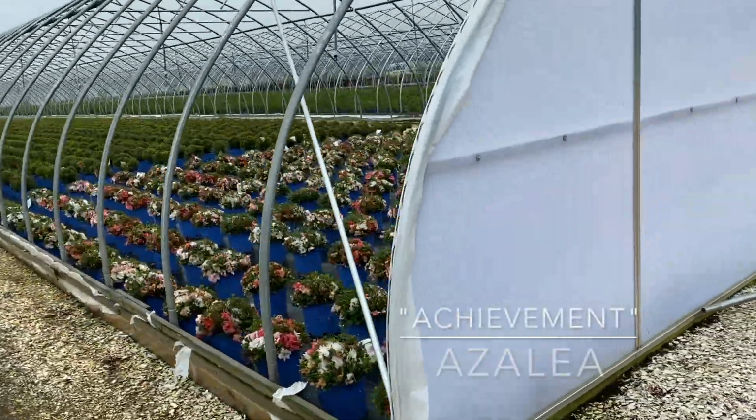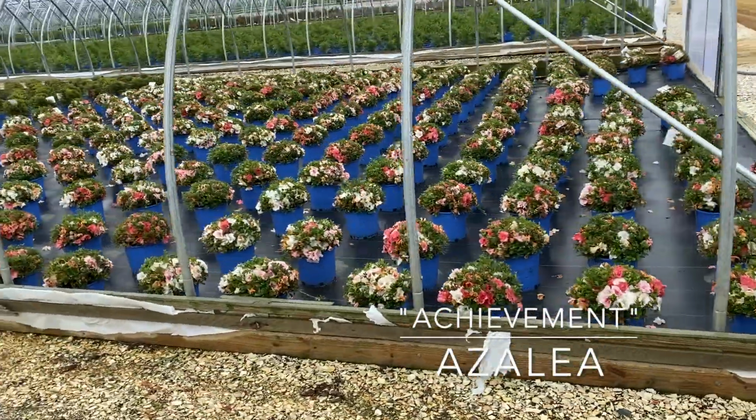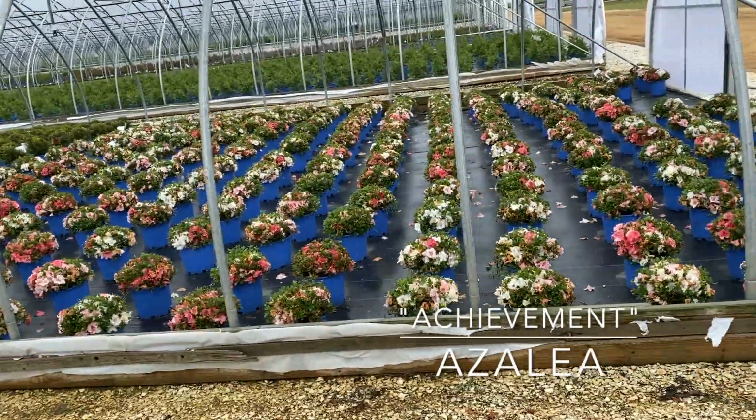Azalea. So it's an azalea called Achievement. It's one of the latest blooming azaleas. It is the latest blooming azalea.